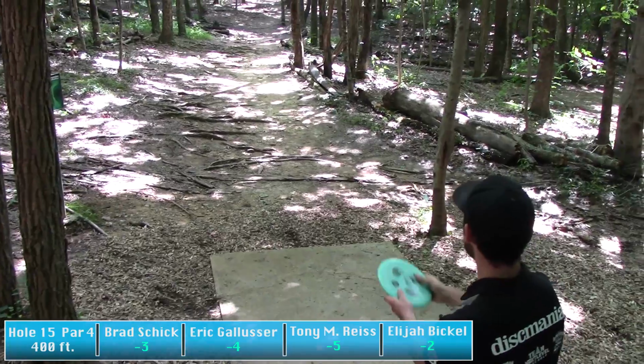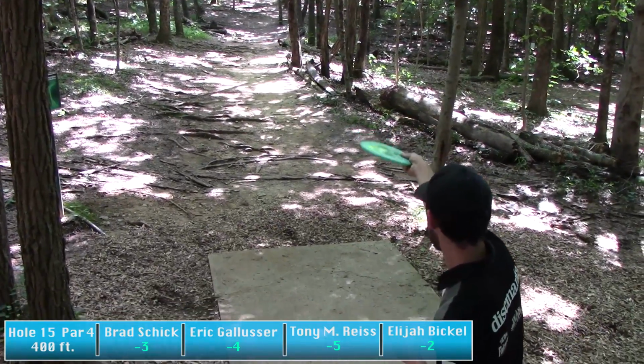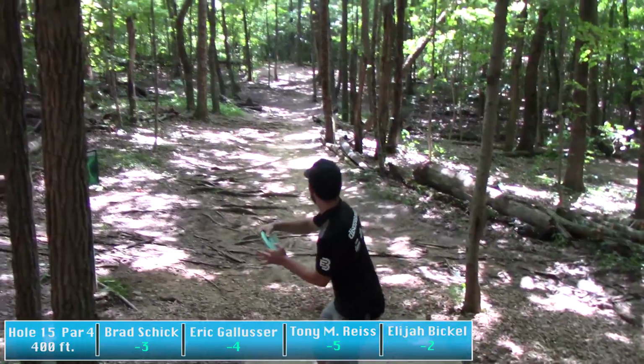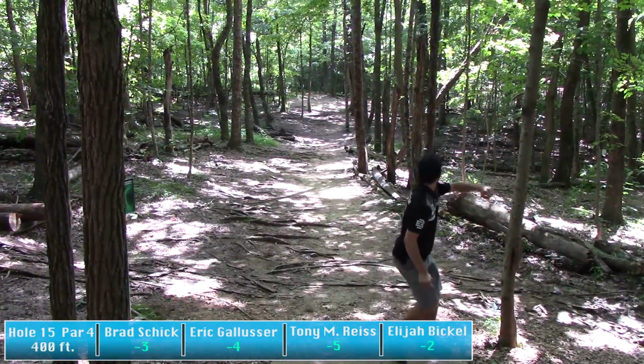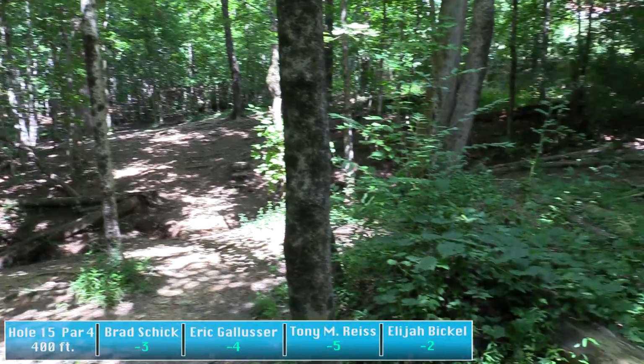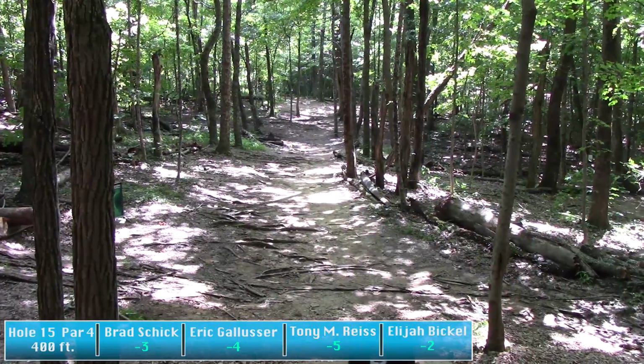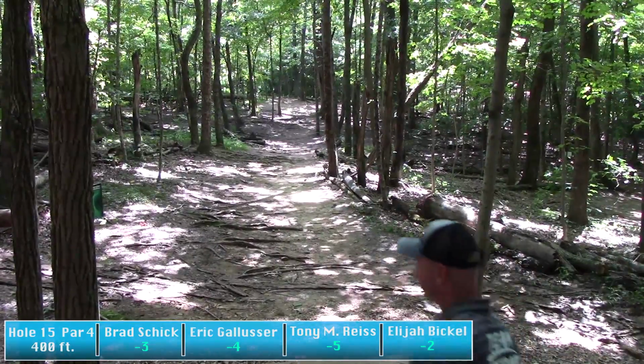Yeah, counterclockwise spin is normally what you see. Elijah is going to go for the clockwise spin. He's got that straight MD3 again. Put on some anhyzer. And he's overshot the landing zone a little bit. But you'll have something to work with though. Yeah, he will.